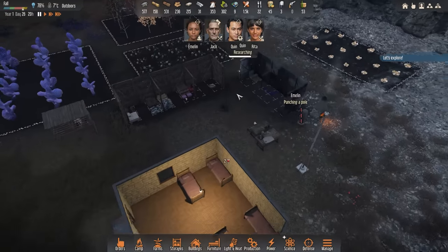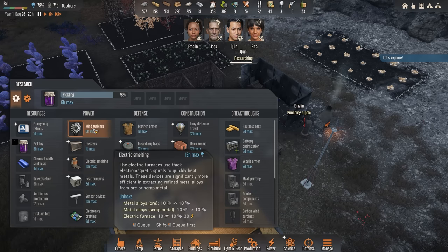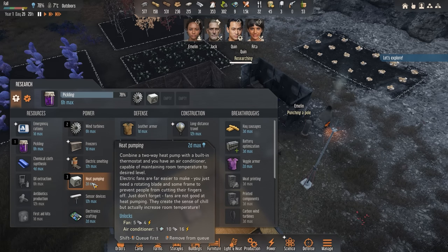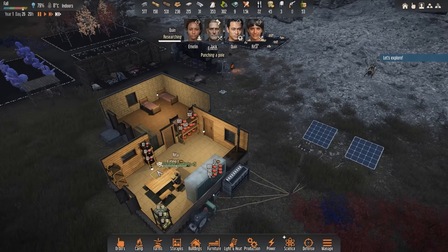Now, something else we need to worry about, of course, is going to be heat. And I don't think that going for veggie armor right now is the top priority. Going for wind turbines and then heat pumping would probably make a lot more sense. That way, we have an AC unit that functions as a double heat pump that can actually get heat into the system. I like that.